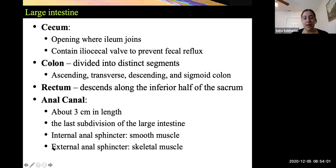So do keep in mind that, like the urinary system, the digestive system also has 2 sphincters: one that is under our control, the skeletal muscle, and one that is under the control of your nervous system, the smooth muscle, the internal anal sphincter.